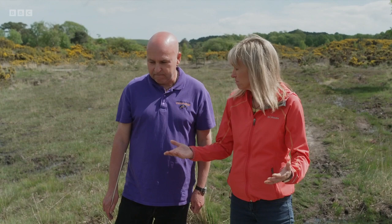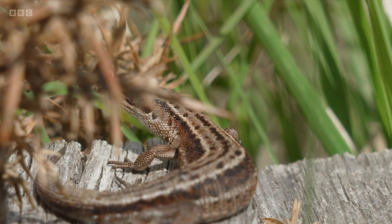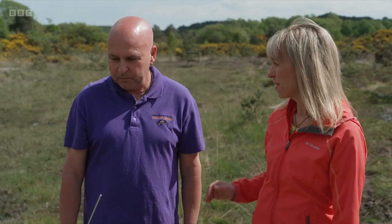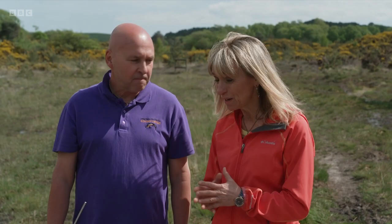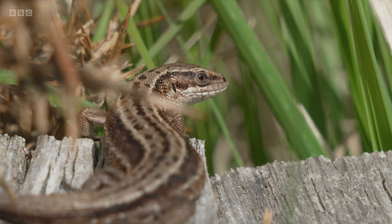And I guess the reasons are the same as most other things. Loss of habitat, fragmentation, that's right. Climate change, pesticides. All those things combined, that's what does the damage. I've got to say, though, I wasn't hopeful that we'd see all six of our reptiles. We've seen five of them, which just goes to show how important and how precious this heathland habitat is.